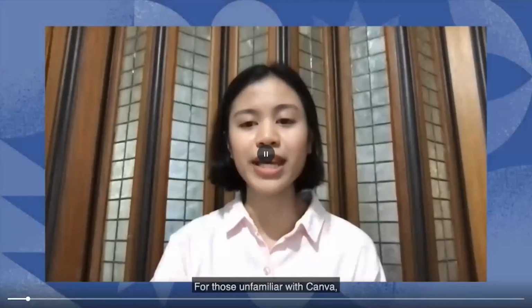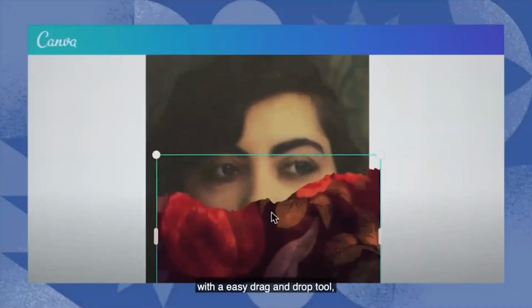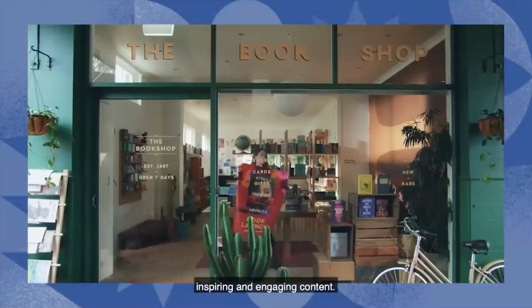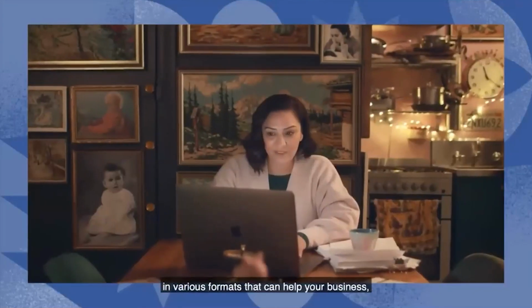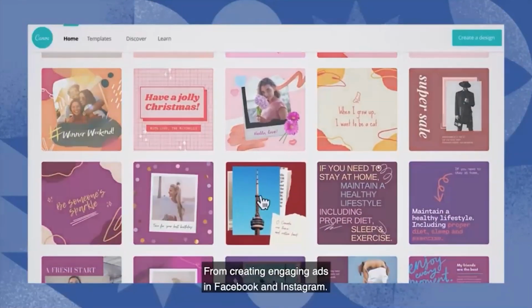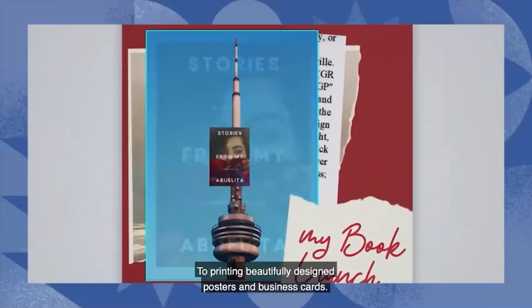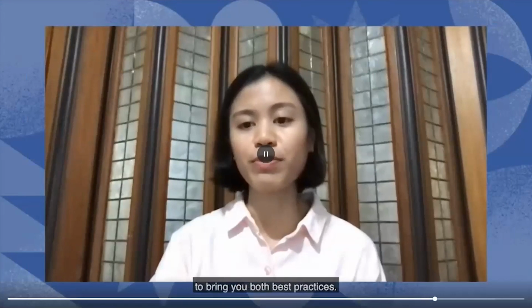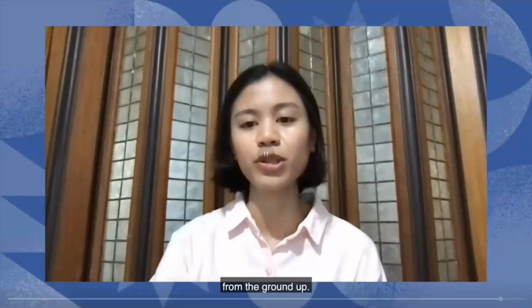For those unfamiliar with Canva, we empower everyone to design with our easy drag and drop tool, helping millions design and create inspiring and engaging content. Canva has thousands of templates in various formats that can help your business supercharge your branding strategy, from creating engaging ads on Facebook and Instagram to printing beautifully designed posters and business cards. We've created a series of videos to bring you both best practices and practical tips for building and marketing your business from the ground up.